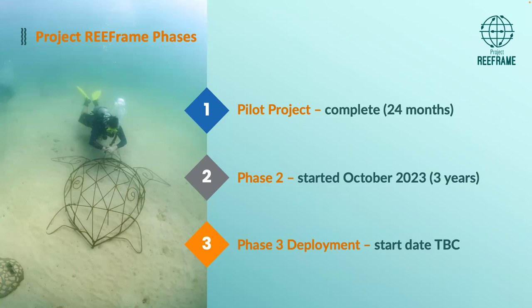So the pilot project allowed us to test out all our construction methods. It allowed us to put together all of our scientific methods as well, how we measure and monitor. And we have actually started contributing to John Bird's program in terms of monitoring data, which is something that's happening right across, well, this part of the Gulf at least.